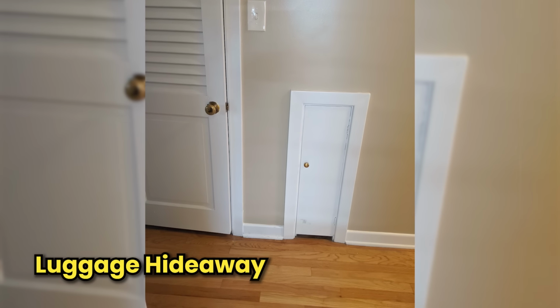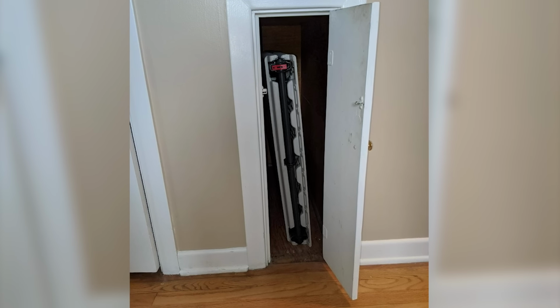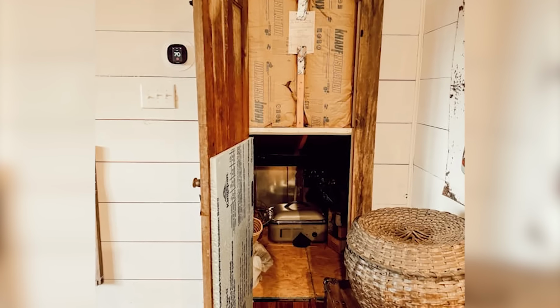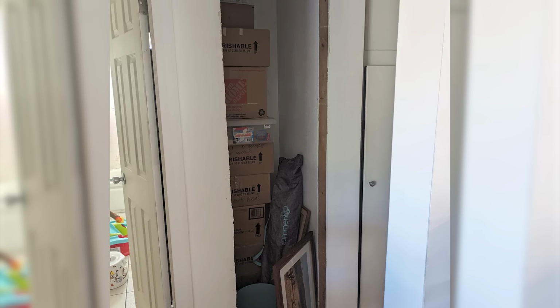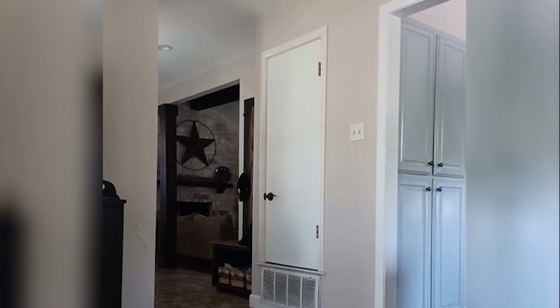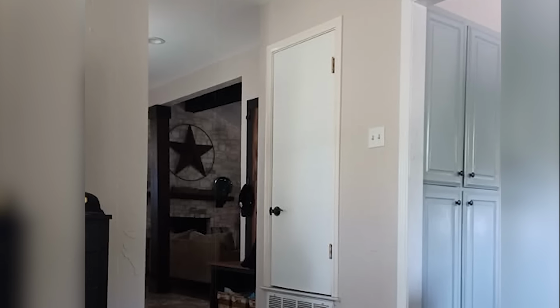Luggage hideaway. This is an architectural detail that many people don't know what to call. Some call it a luggage hideaway, some call it a space for card tables, and some call it a place for folding beds. If you have a small door next to the hallway closet, you can rest assured it's not a place for someone to hide. These doors are usually narrow, only about 12 inches wide, about 30 centimeters, and less than half the height of a standard closet. However, they have significant depth, often around 3 feet.